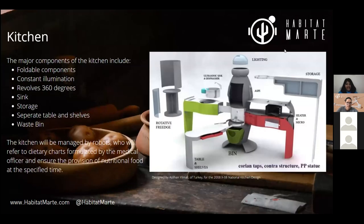So the kitchen has to be portable, and it also has to be efficient. It will be managed by robots who will refer to dietary charts formulated by the medical officer and ensure the provision of nutritional food at the specified time. The major components would be the foldable components of the kitchen and constant illumination. It revolves 360 degrees, so it is easier and more accessible. There will be a sink, storage, a separate component for tables and shelves, and there will also be a waste component.